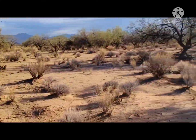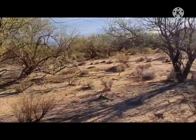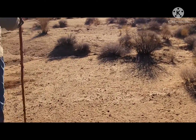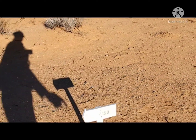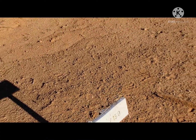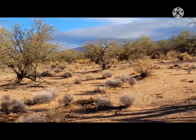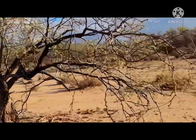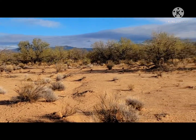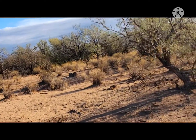We'll get up to a higher point so you can see a little bit better, but there are mountain ranges all around here. Oops. Somebody broke the marker. Let's see what that marker says. Well, doesn't really say too much. Probably was the javelinas. Last night. Yeah.